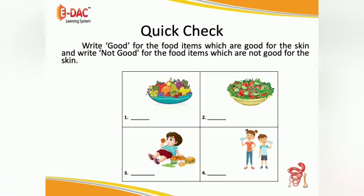Quick check. Let's solve a question to check how much we have understood so far. Given in front of you are a few images of different food items. Have a look at them and write good for the food items which are good for the skin, and write not good for the food items which are not good for the skin.